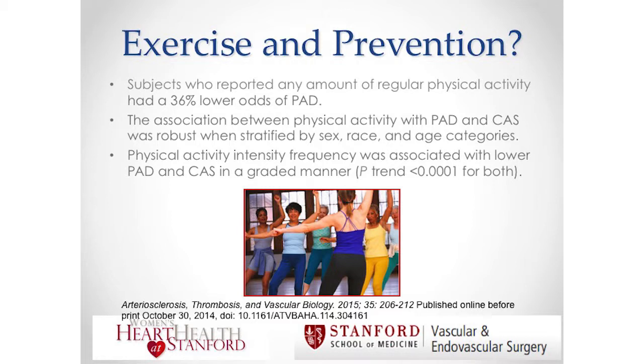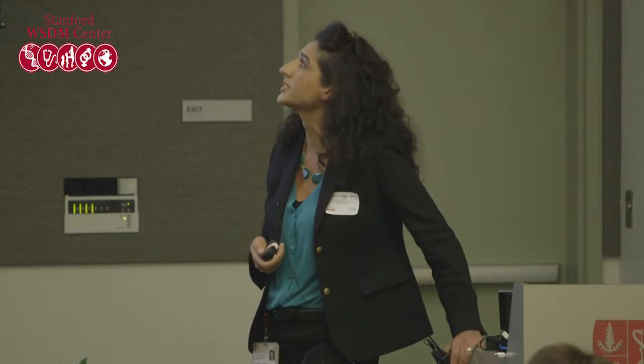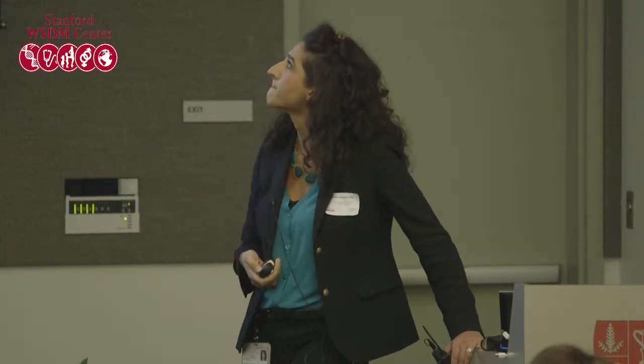There was no difference or no greater benefit to any sex or race or age. It was just if you exercise, you did have a decrease in risk of peripheral arterial disease. And that benefit in terms of prevention or decreased risk increased with the frequency and intensity of the exercise. So the more intense the exercise, the greater the benefit.